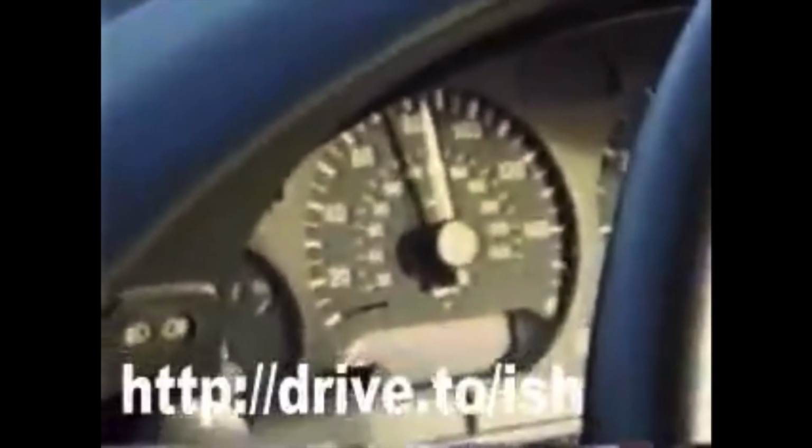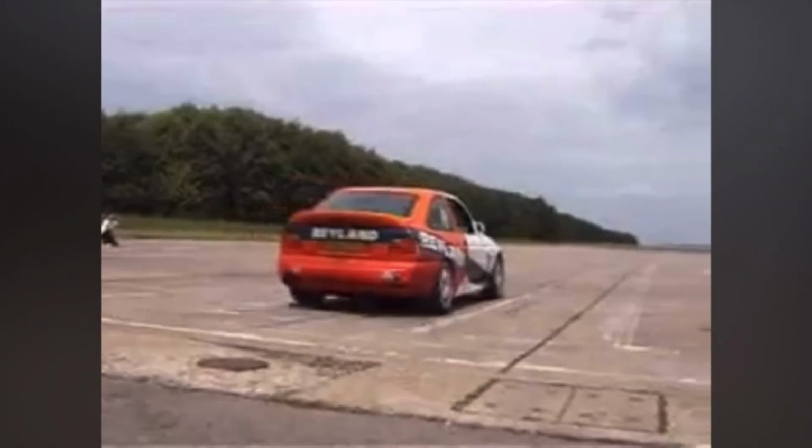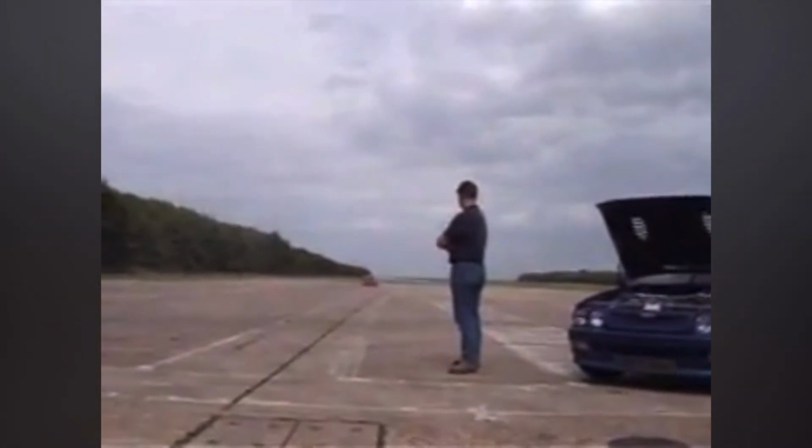Caravan top speed world record attempt. This is Martin Hadland. By 2003, that car was doing 0 to 60 in 2.89 seconds, and without the caravan, it ran a top speed of 195.73 miles an hour.